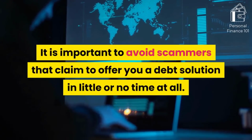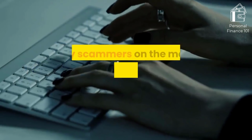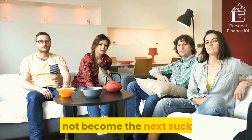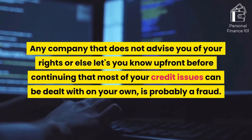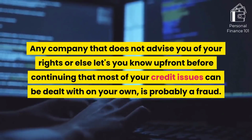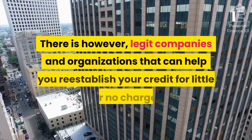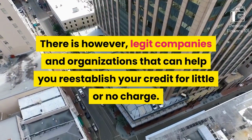Avenues of great opportunities are available if you do it right. It is important to avoid scammers that claim to offer you a debt solution in little or no time at all. Many scammers on the market today are taking advantage of people in disarray. Do not become the next sucker. Any company that does not advise you of your rights, or else lets you know up front before continuing that most of your credit issues can be dealt with on your own, is probably a fraud. Under the federal laws, many of the companies are prohibited in many areas, and often a lot of them work out illegal arrangements just to get ahead. There are, however, legit companies and organizations that can help you re-establish your credit for little or no charge.